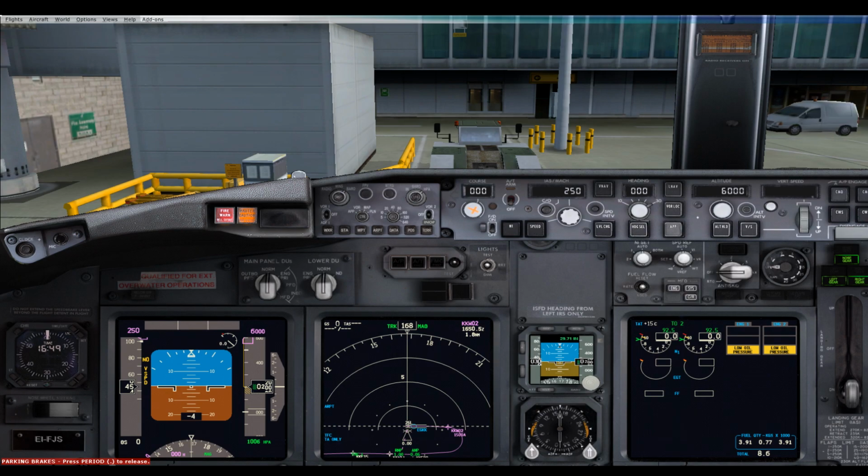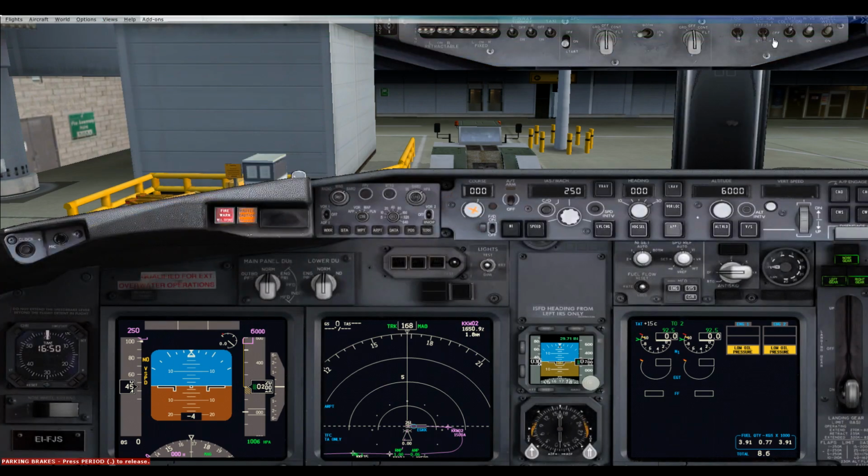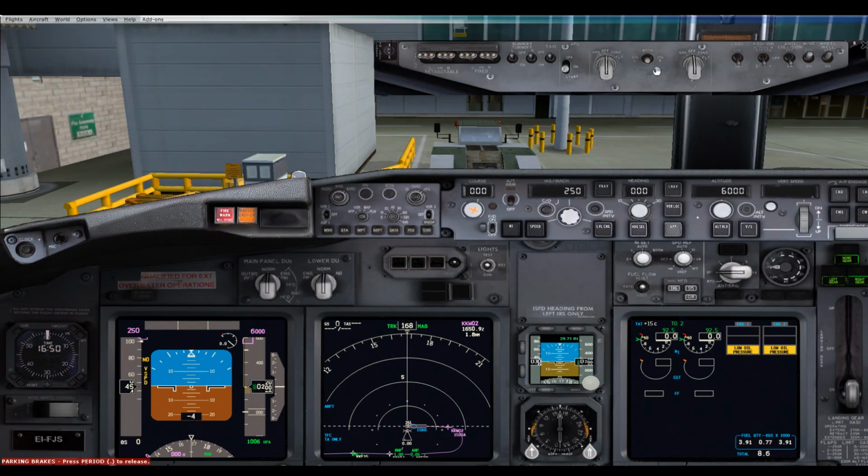Gatwick Tower, stand 113, ready for push and start. Trans 8 Golf Juliet. Push and start approved, face east. Push and start approved, face east, Trans 8 Golf Juliet. Departure check completed. Bypass pin inserted. Release parking brakes. Commencing push. All engines clear. Start at will.